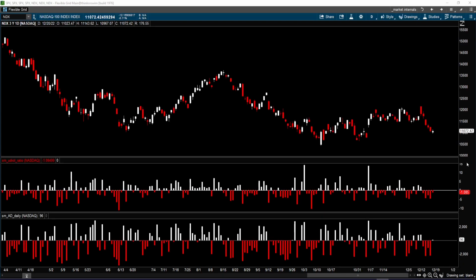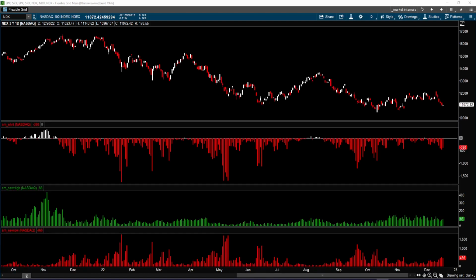Now, the Nasdaq 100 is also up a fraction of a percent, up 0.11% or 12 points. And the up-down volume ratio is actually negative 1.085. Advance decline, 96 more advancing issues than declining issues. So the market is very neutral today. Now, for the Nasdaq market, we are seeing more new lows than new highs, on a wider margin than the New York Stock Exchange. We see 466 new 52-week lows versus 86 new 52-week highs today.